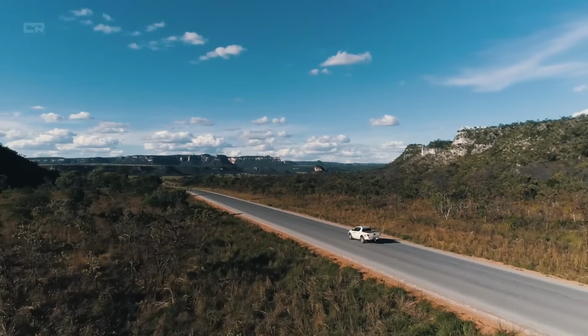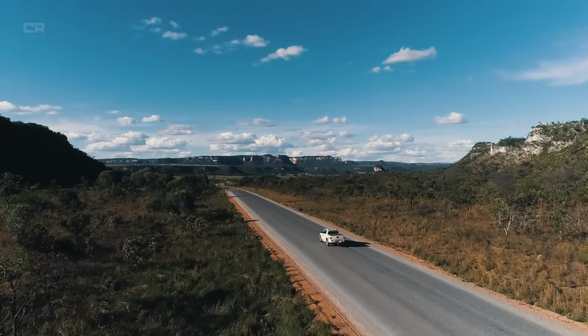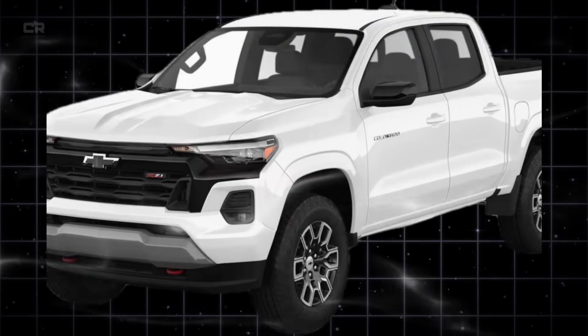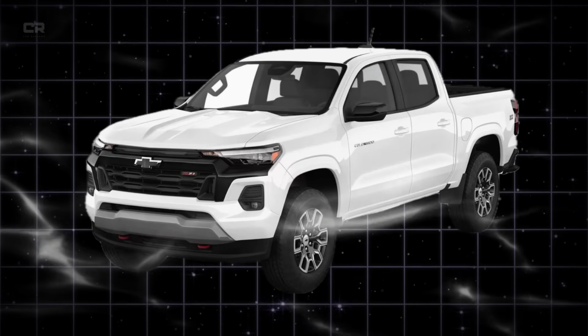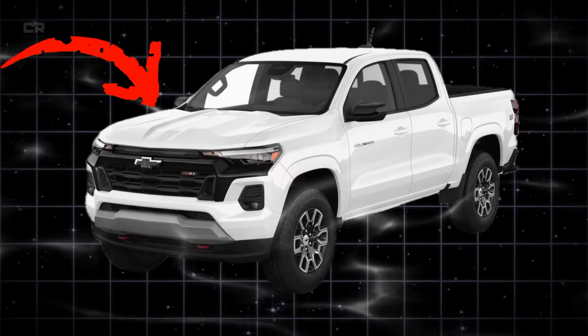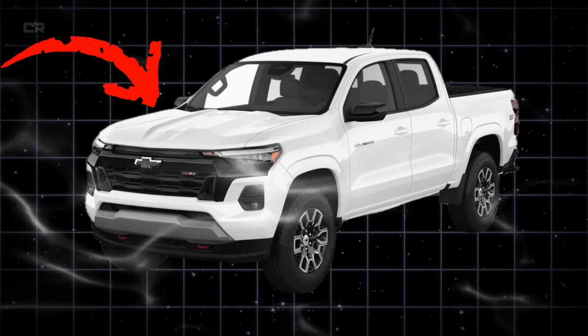The 2026 Chevrolet Colorado is making headlines across the automotive world, and for all the right reasons. With a bold redesign, cutting-edge technology, and most notably, a revamped powertrain lineup, the Colorado is more than just a midsize pickup. It's a statement.